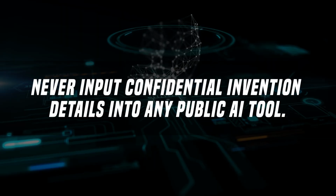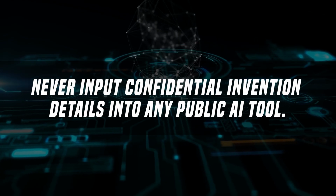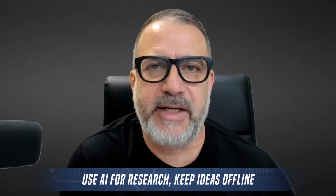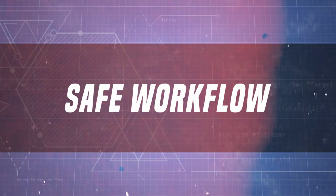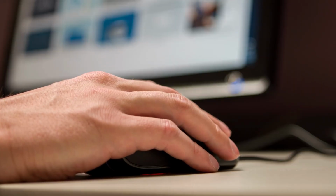That's why my rule is simple. Never input any confidential information about your invention into a public AI tool. You could use the AI for general research, but keep your proprietary information offline until you are protected. So here's the smart way to protect your invention idea and stay safe in the age of AI. Document privately. Use notebooks, offline files, or encrypted storage.